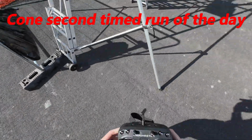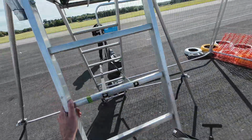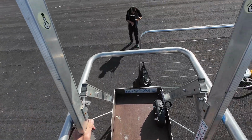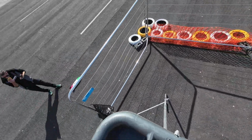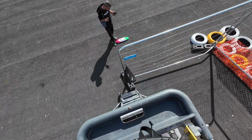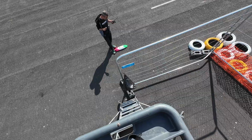Here we go, another run on 4-cell. I'm going to try going further away this time, and I've got 100% throttle available. Hopefully I can get on it enough to use it. Oh yeah, here we go. Right, ready?